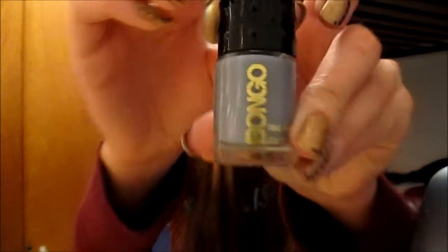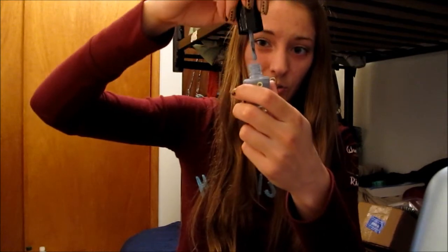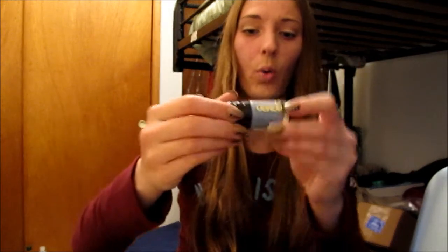Now I have some bluish ones. This one is from Bongo, which is a relatively new line of cosmetics, available I believe exclusively at Kmart. What I realized last night when I was taking this cap off is that this actually comes off. Before, I had somehow managed to unscrew it just like this. So you can unscrew it like that, but you can also take the cap off and then you just have this thing, which is a little bit easier to hold.